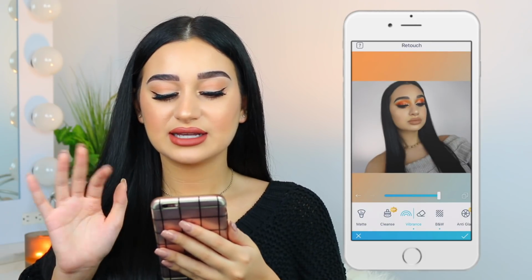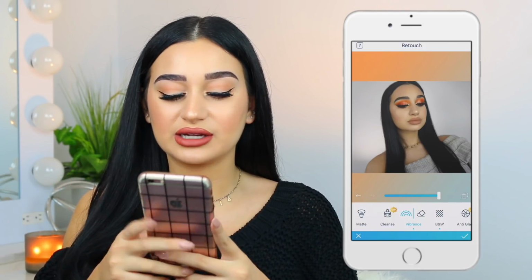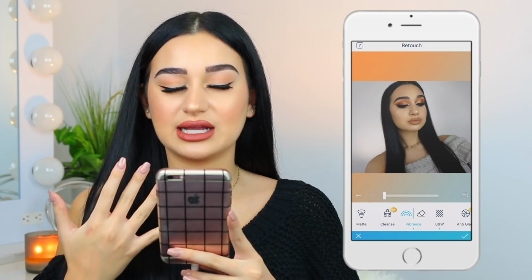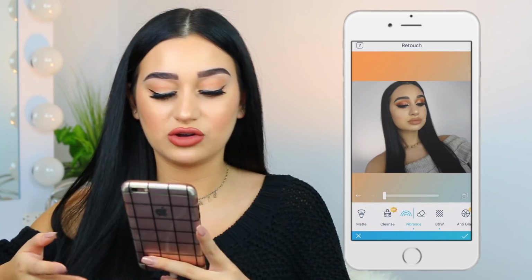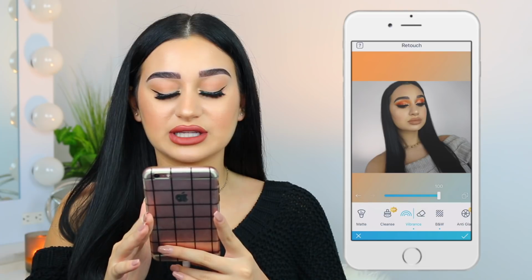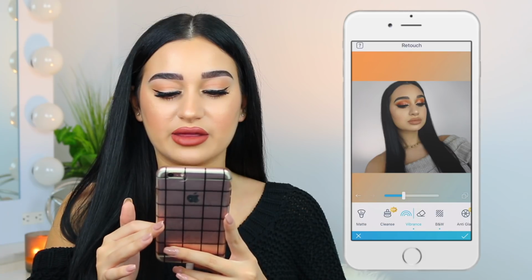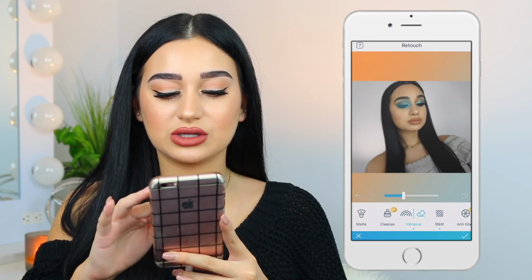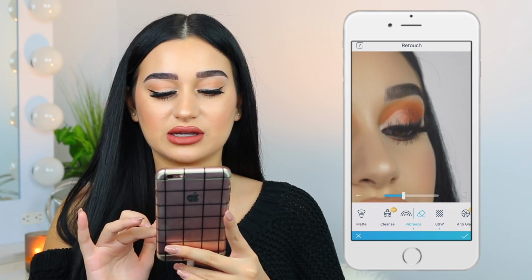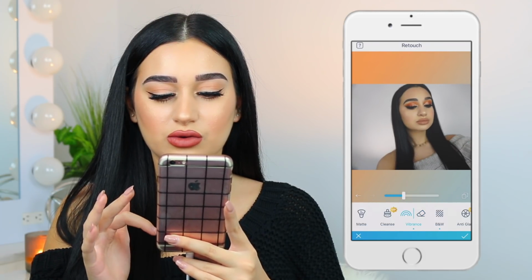But this is such a great feature because I feel like colors don't really stand out in pictures, especially when it comes to eyeshadow. As you guys can see, the picture in general is just very gray toned. So for the color to stand out on my eyes, it would be very difficult because the color is just very gray toned. So I can raise this and lower this as much as I want to. I'm probably gonna raise it right there. And then I might go over here and erase a little bit because I feel like it's a little much in that top corner. So I'm just gonna leave it right there.